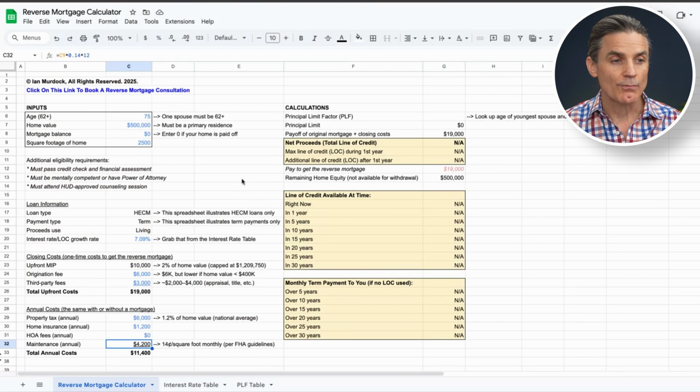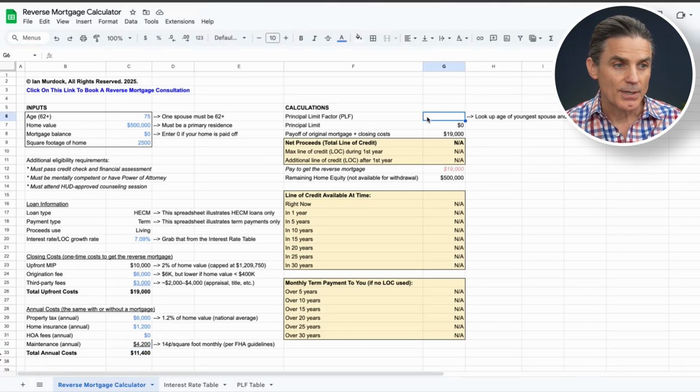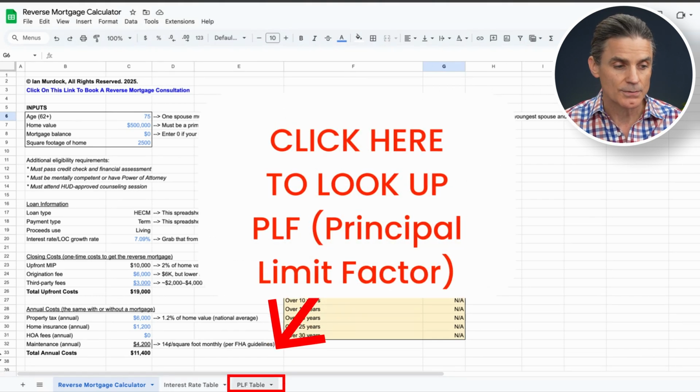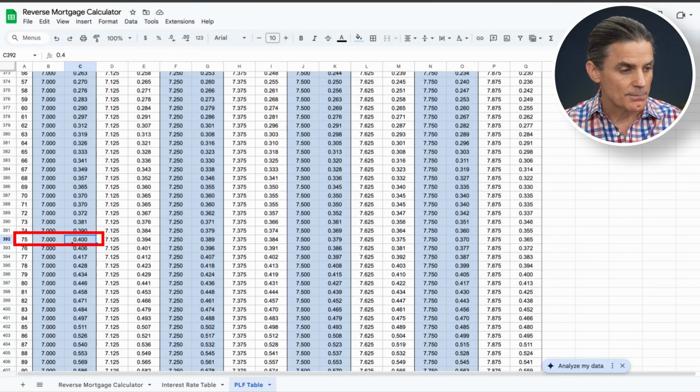Now, moving on to the right side of the calculator, you'll see that the first item here is blank. We're going to be filling that in. That's the principal limit factor. This is the way that FHA calculates how much of your home's value you're able to access in the reverse mortgage. So let's go over to the PLF table. And remember that our interest rate is 7.09%. So we're going to round down for simplicity's sake because this 0.4 gives us a nice round number to use.